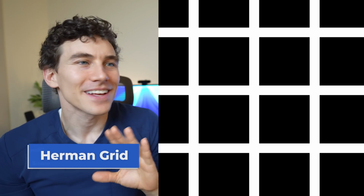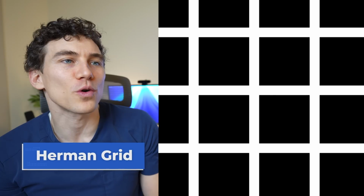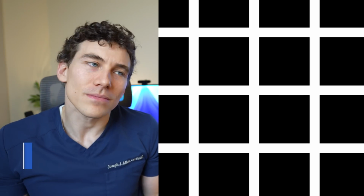Oh, okay, so this is the grid illusion. This one I've seen in a lot of textbooks, and let me know if you've ever seen this illusion before. So when I look straight ahead at the center of this grid, I don't see anything in between these squares, but in the periphery of my vision, you can see these dark gray or black spots that appear smudged in between all of the different grid lines.